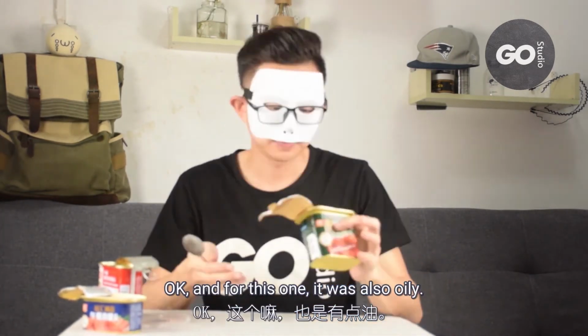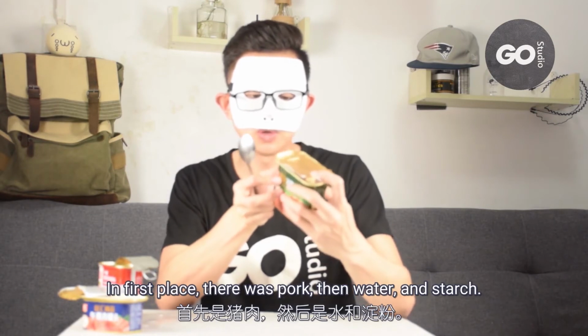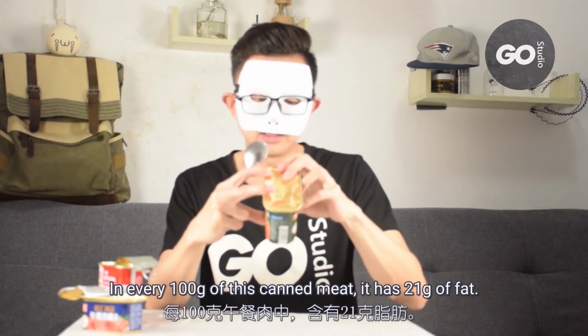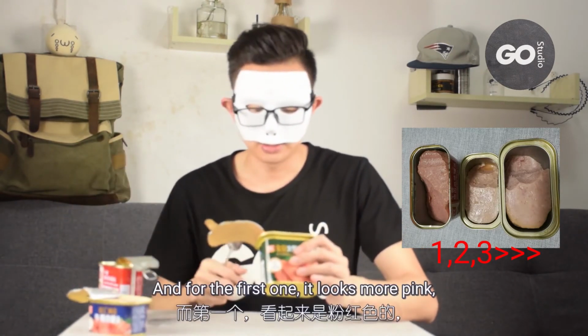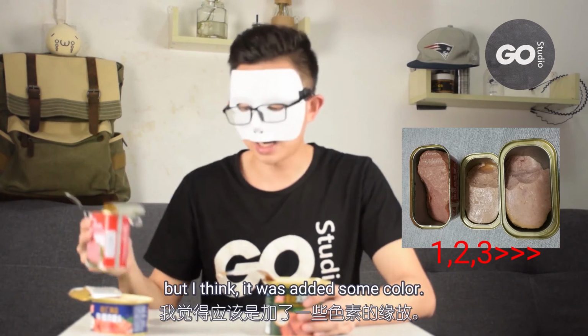Okay, and for this one, it was also oily. And let's check the ingredient sheet. In first place, there was pork, water, and starch, and also the chicken protein powder. I don't know what it is. And look at the nutrition sheet. In every 100 grams of this canned meat, it has 21 grams of fat. That's why it looks shiny. And this one looks more pale. The color was very similar to the second one. And the first one looks more pink, but I think it had some color added.